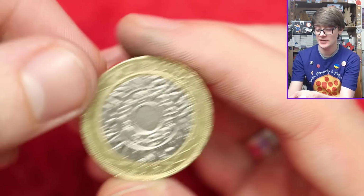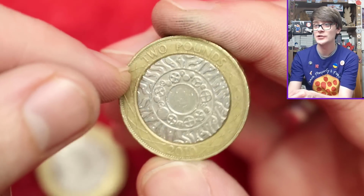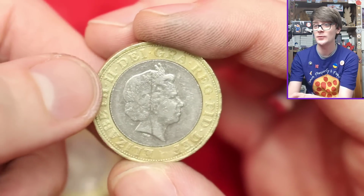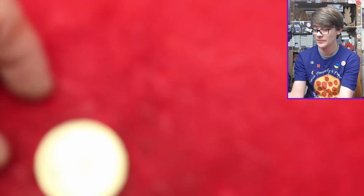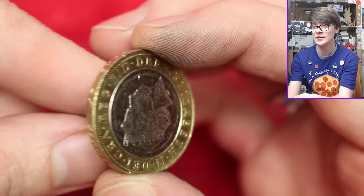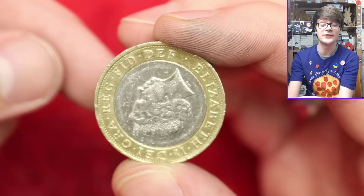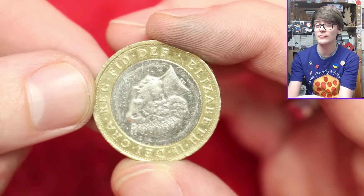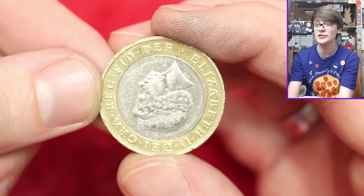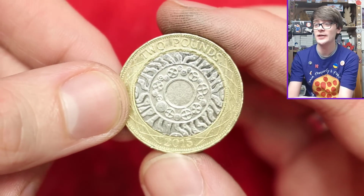So if you rotate, actually let's take the double die obverse, because although it's got an error on it, the rotation is correct. That's the way the queen should face when we rotate at 180 degrees. On this one though, if we rotate at 180 degrees, the queen is upside down. Unbelievable. So quite a drastic rotation error. We've had a rotation error fairly recently, but not as dramatic as this, but very, very cool find.